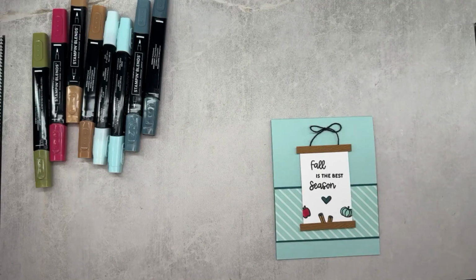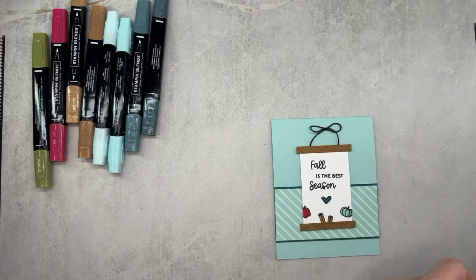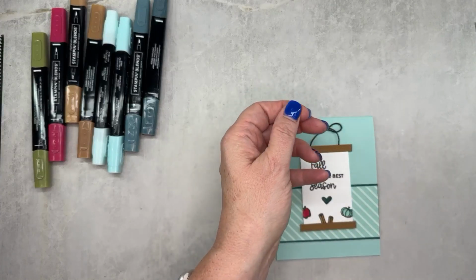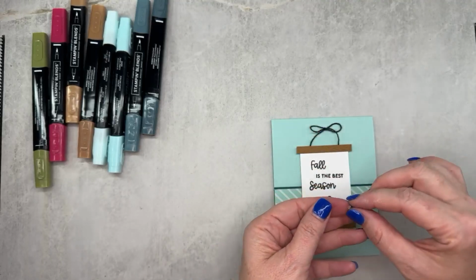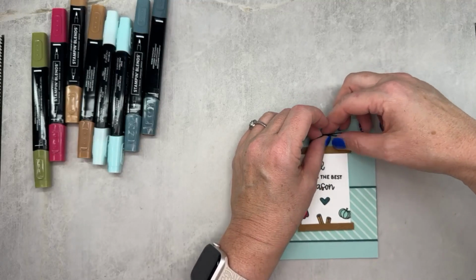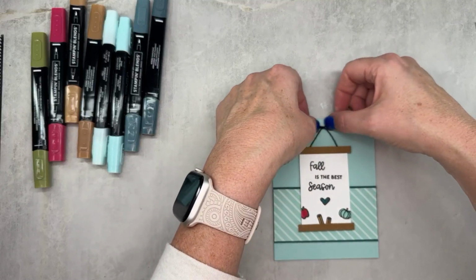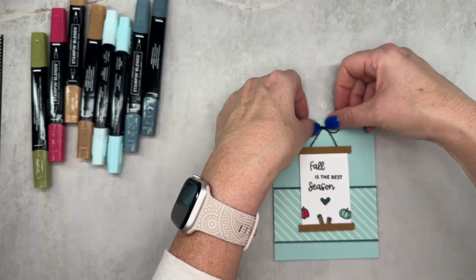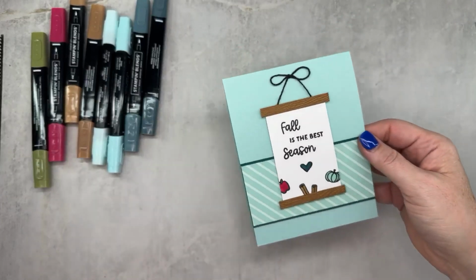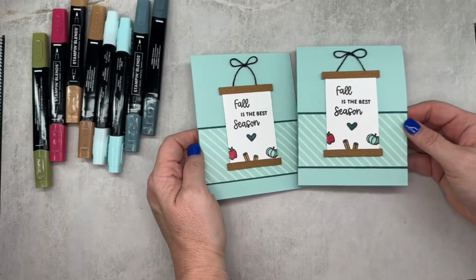So you just need one more glue dot. And I'm actually sticking it on my finger and rolling it up because I want just a little tiny thing behind this bow. So I'm just going to stick that there. And go like that. So then we have our cute little fall is the best season card.